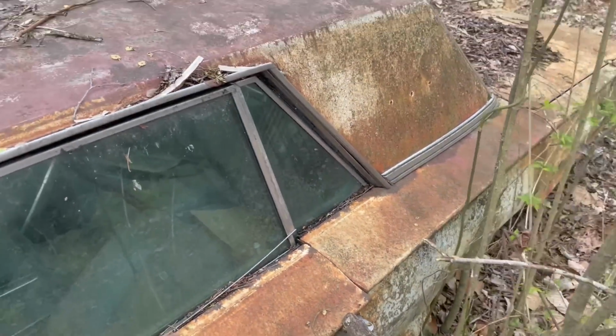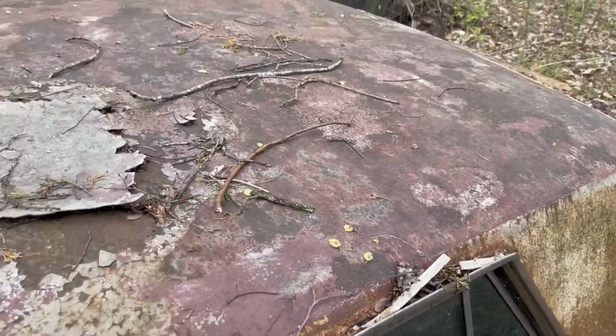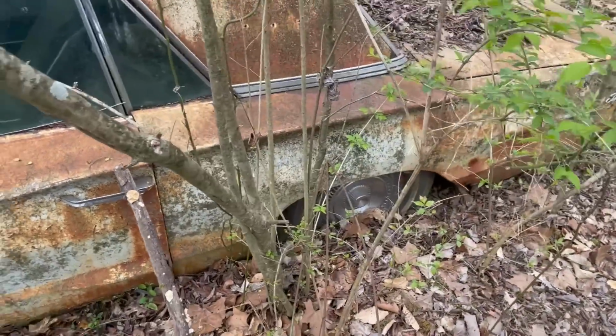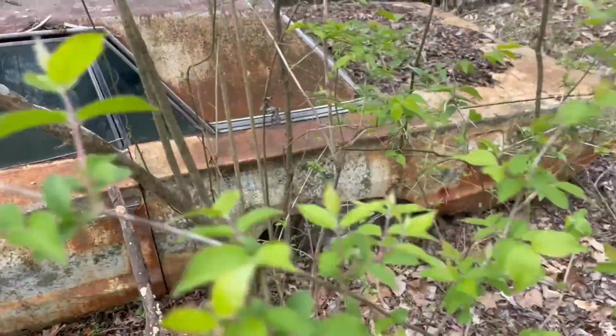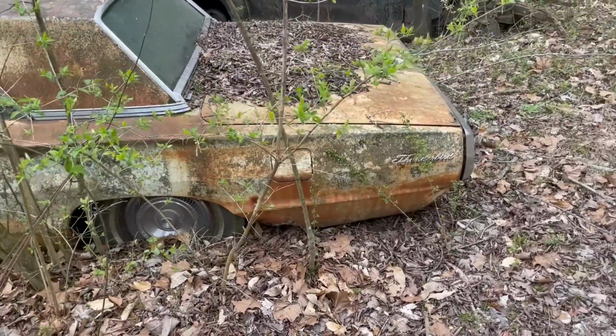Fix that right up later. I don't want water getting in there. Even the hubcaps are still on it. This one really could be saved.